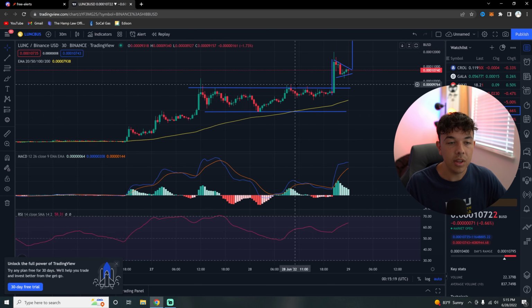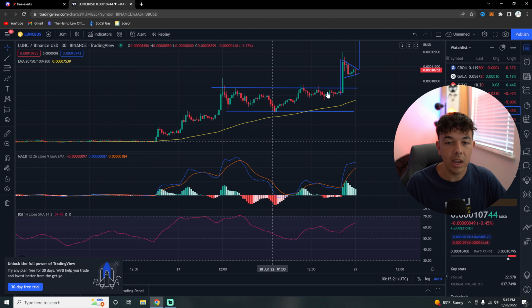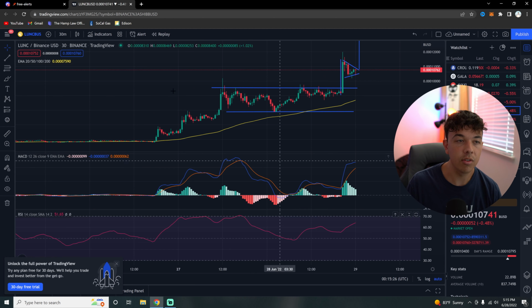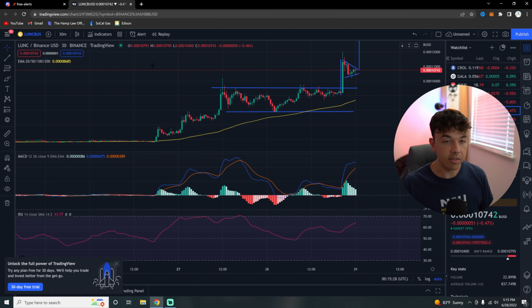I honestly believe we will break out of that bull flag because we've been doing it over the past 2 or 3 days, time after time. And the RSI is honestly not too overbought yet. So yeah, those are my thoughts on that.